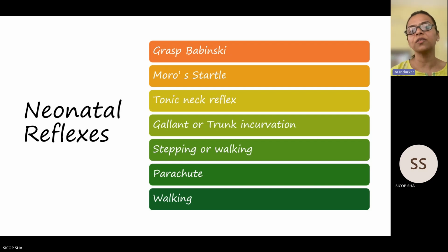Then grasp, Moro's, TNR, trunk incurvation, stepping or walking, parachute, and walking. They will emerge. These are the reflexes which are present in the first year, like 0 to 1, and they appear at different age times, and they kind of integrate. And integration is one of the important factors that tells you the maturity of CNS.